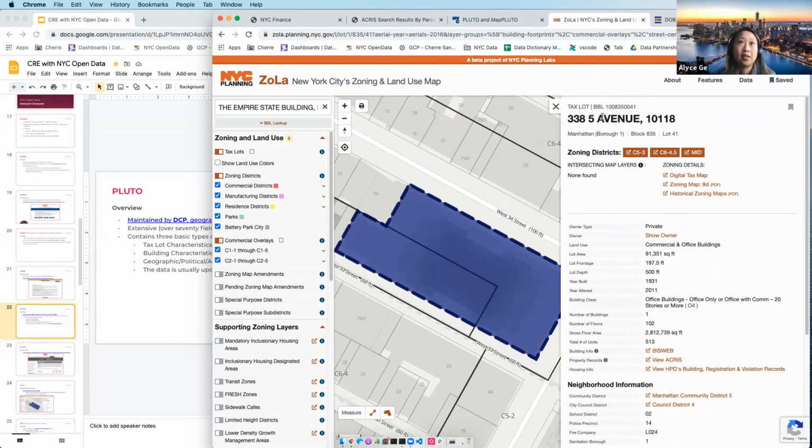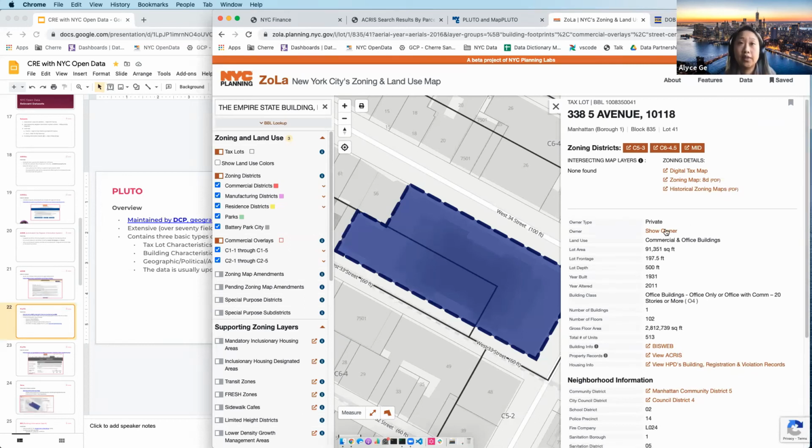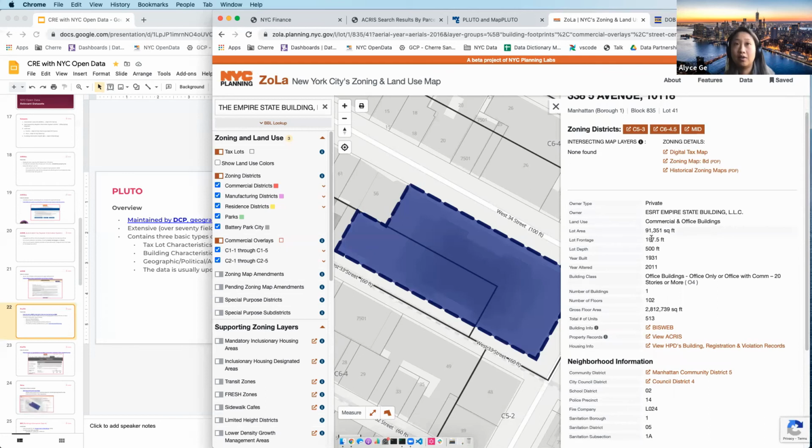So if we type in the Empire State Building, it'll actually give us the BBL information at the top. And so this is one way if you're trying to figure out, well, I have this building, I have this address, I don't know what the BBL is, we can use Zola because that's part of the process. And this process is called geocoding, which is going from one form of geographic identifier to another form of geographic identifier. And so for the Empire State Building, here we can also see the owner, which is the ESRT Empire State Building LLC, which is what we saw in ACRIS before. We have a lot of information about the depth, the lot area, types of land use, building class.